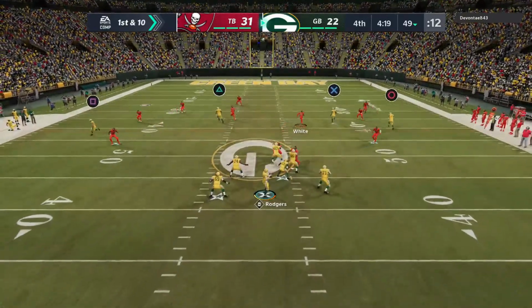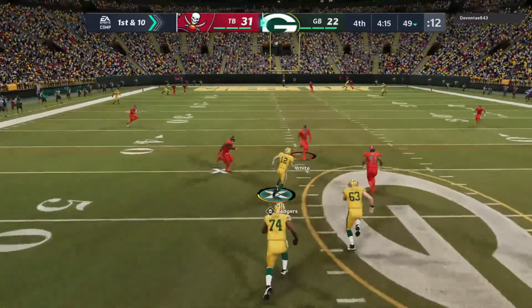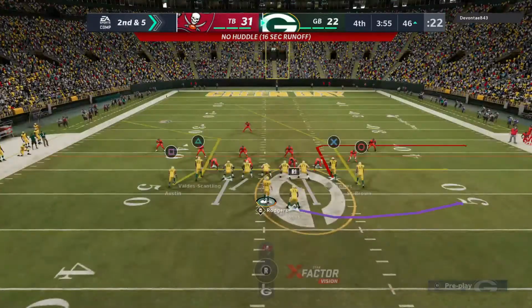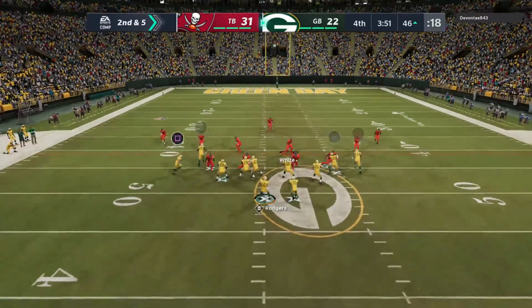Play action. Now it's Rodgers. Steps away to his left. He's going to take off with it. They'll get 5 out of the scramble. It's 2nd down. A gain of 5 brings up 2nd and 5.